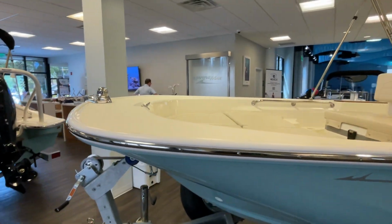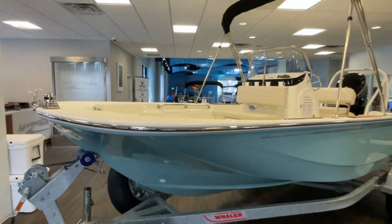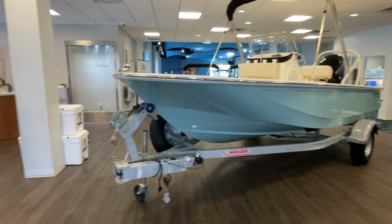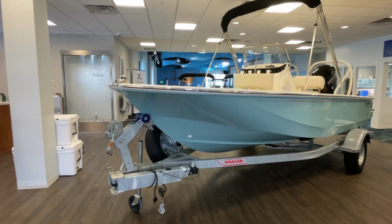This is just one of those boats that stays in families. They become family heirlooms. People love them. They pass them down to their kids. Even have a fold-away tongue on the trailer, so it'll fit in a lot of garages.